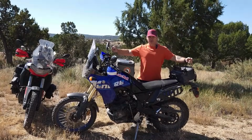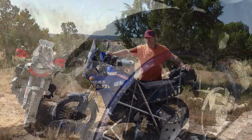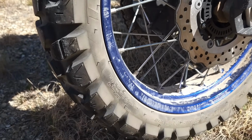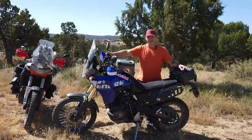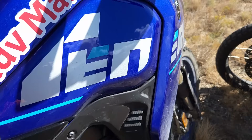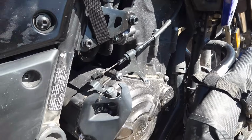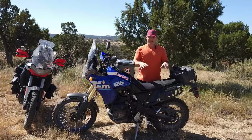The controls feel very clunky. The brakes are not terribly strong. The engine, because of the jerkiness off of the throttle, it doesn't feel very refined. And the way I describe riding this bike is it feels a bit like riding a tractor. It gets you from point A to point B. It's not going to do it in any degree of style. It's really just meant to be functional.